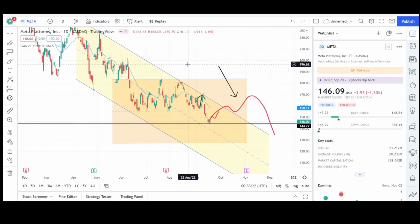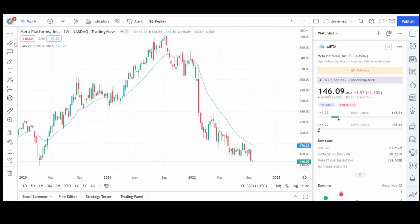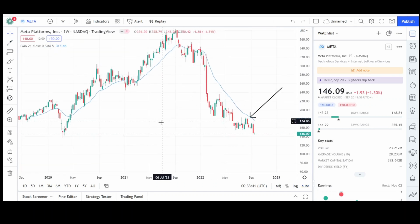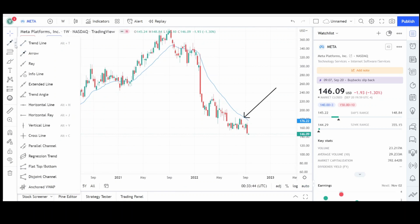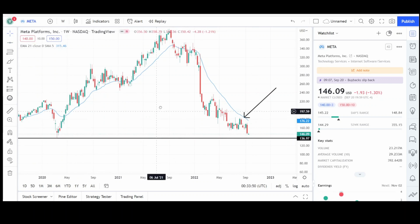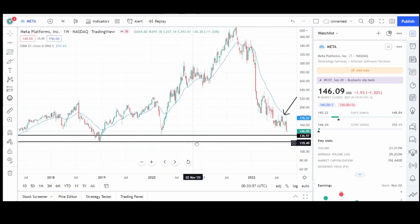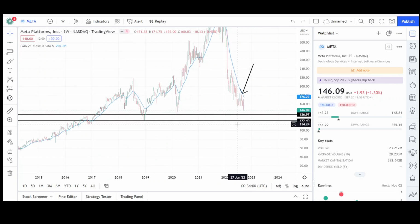So let's switch over to the weekly chart. And here we have the weekly chart for Meta Platforms, still below the weekly EMA, which tells me that we have not seen a bottom, or we have not seen a formation of an uptrend. Very close to those 2020 lows. It just makes sense that since we got this close, why not just break it? So that's right at the 135 level. And then there's another low in 2018 that's very close too, so why not break that one? That's at the 122 level. So me personally, that 117 level might become a reality in the future.